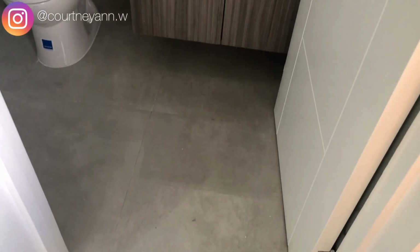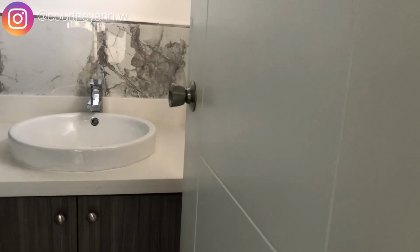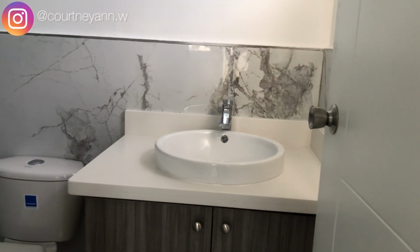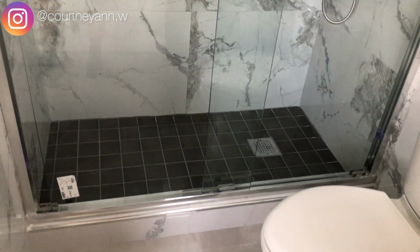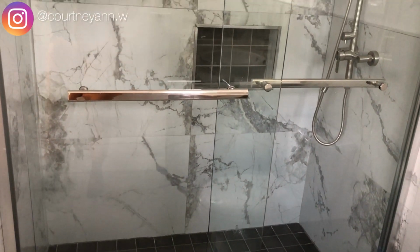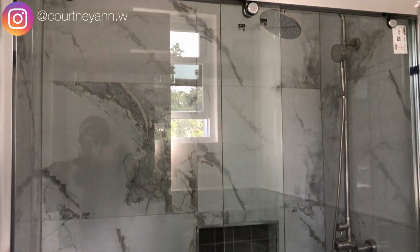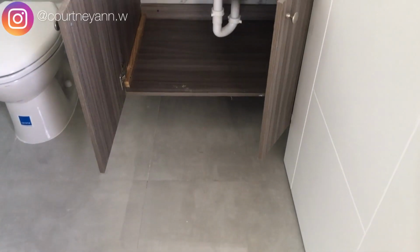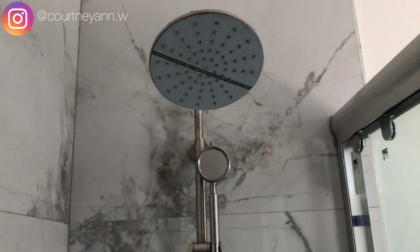Given that this is not the master bedroom, honestly, I was sort of shocked at how spacious the bathroom was. It was very well put together. I really loved the designs. I loved the backdrop used. It's a bit of a neutral color, but it also has a bit of a gradient scheme that I really appreciated. The glass doors were also lovely, very spacious.